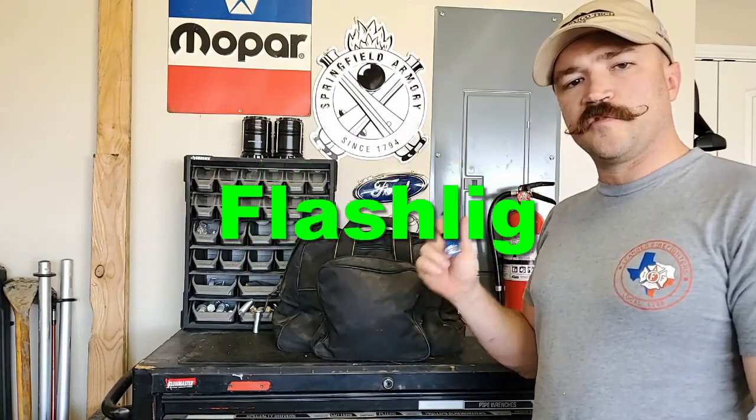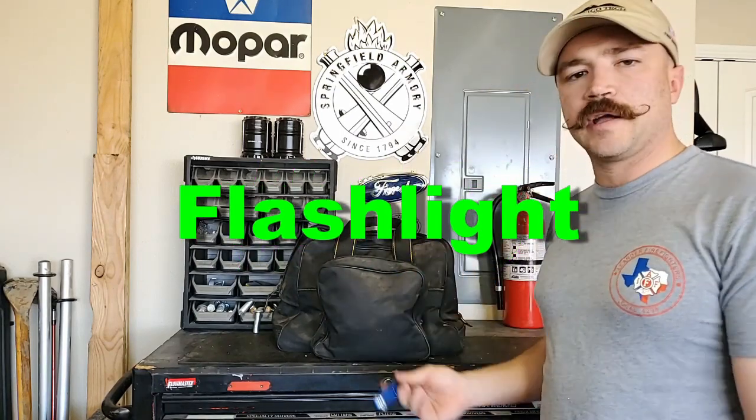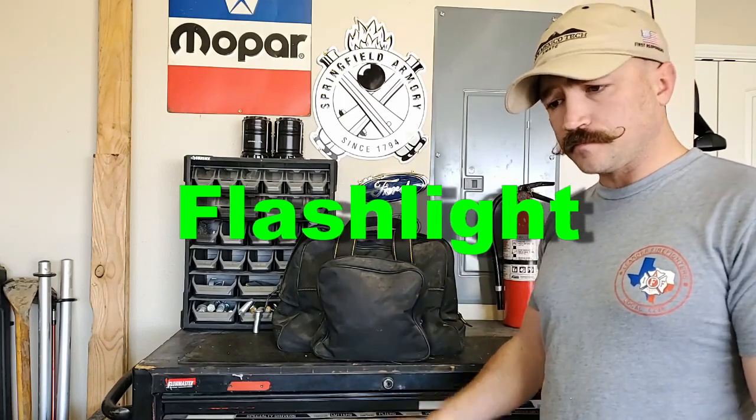Absolute essential item, flashlight. I keep a little one in the bag, I keep a larger one in the door of my truck. Very good for whenever bad things happen at night.